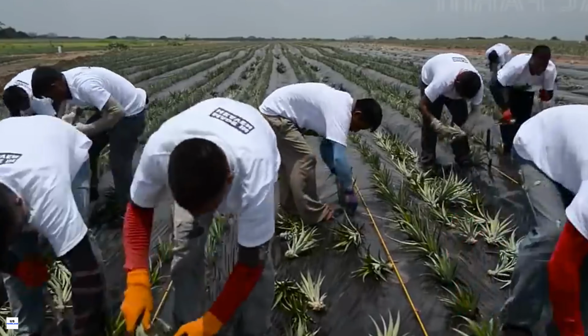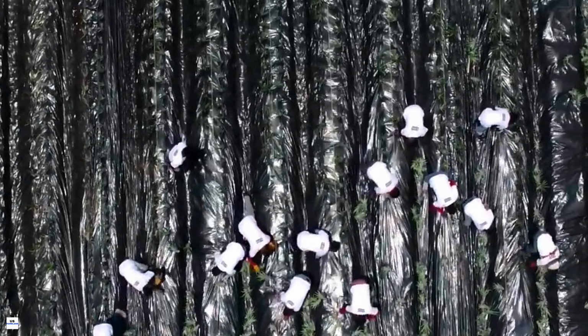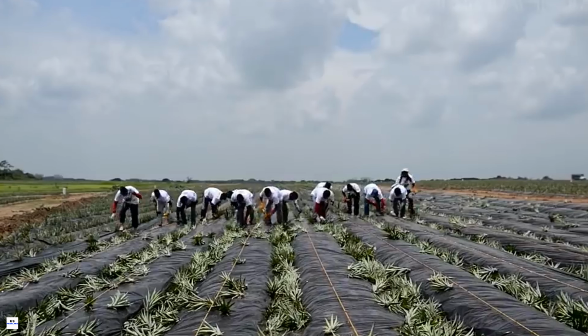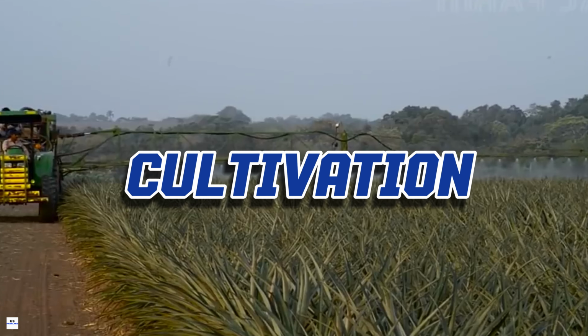In the period from 2000 to 2003, pineapple acreage in the United States was the largest, with about 23,000 acres. However, with the presence of many other fruit trees, the area of land used for pineapple cultivation has gradually narrowed.